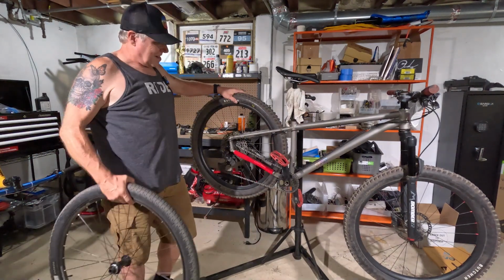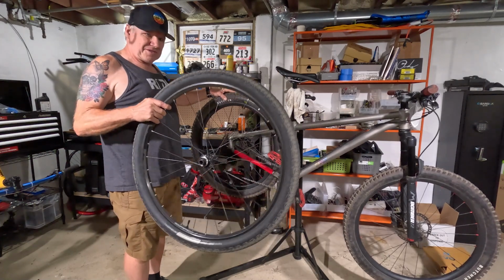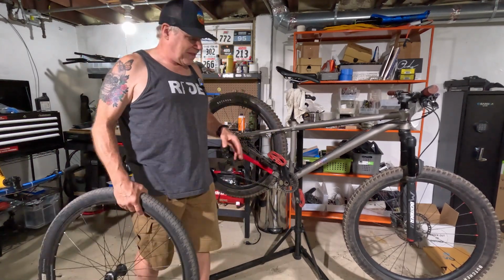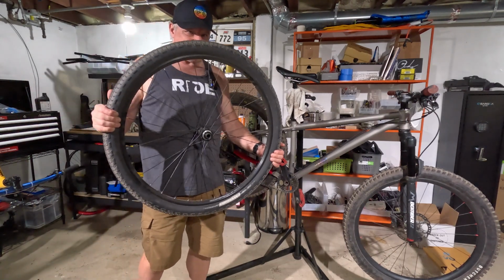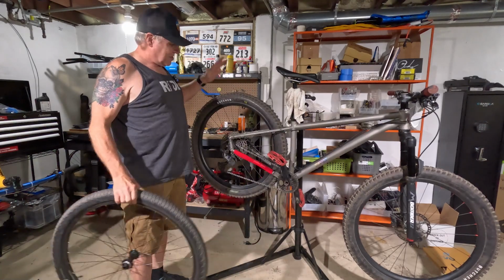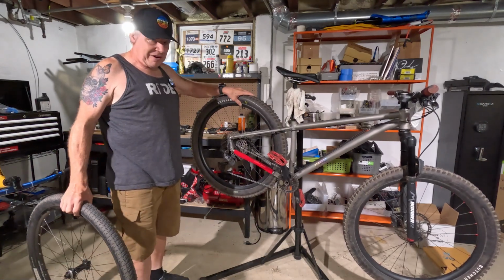As you can see, I swapped the wheels out. These are the 29-inch wheels that I just went and rode Elm Creek with and talked about low rolling resistance and how fast these were. These are 29-inch.